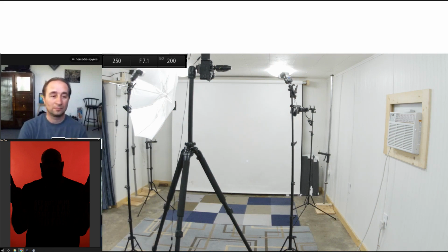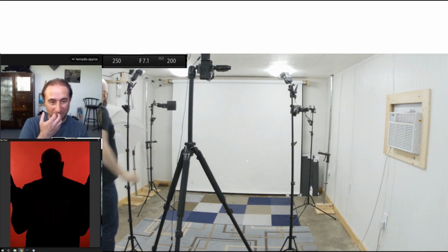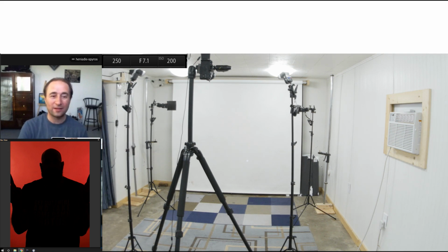I'll be able to actually use some proper V-flats, since I'll have the height and the space to do some real flagging. So what I'm gonna do is take off the umbrellas, and we'll change these to harder edged light, which means I'm gonna need to turn the power down, probably a good 2 stops on each light. What do you think, Mark? Yeah, probably something like that.